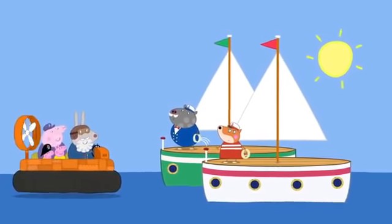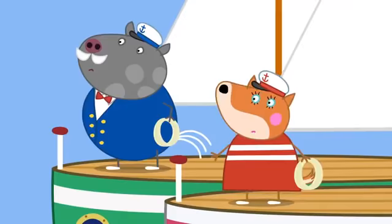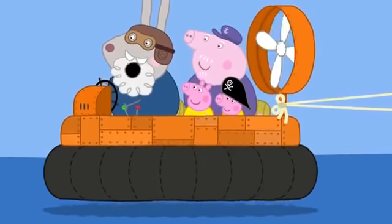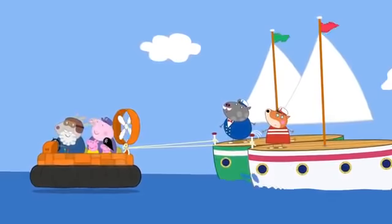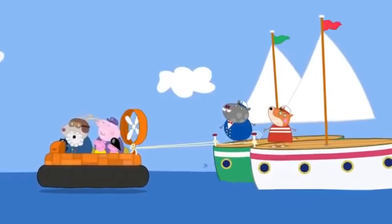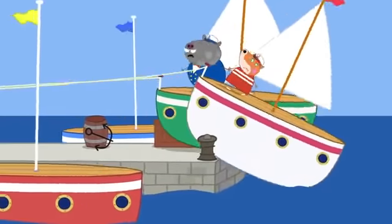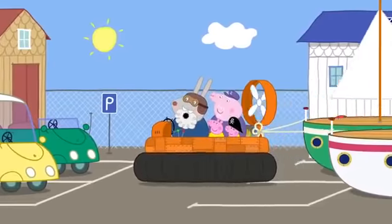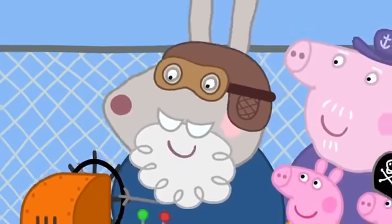Ahoy there! Toss me a line, and I'll tow you back in! Here we go! Grampy Rabbit's hovercraft is towing the sailing boats back to shore. We're towing the boats to shore, boys! We're towing the boats to shore! We're towing the boats to the car park! Towing the boats to be parked!